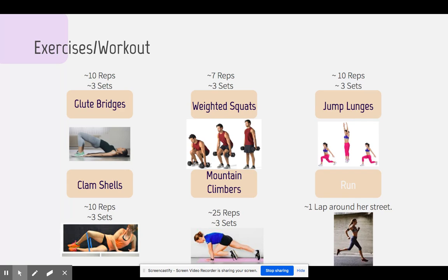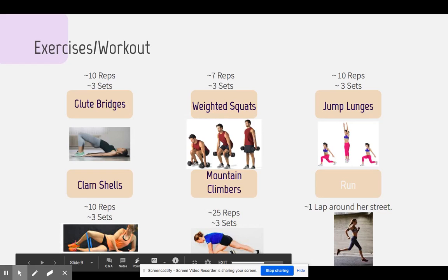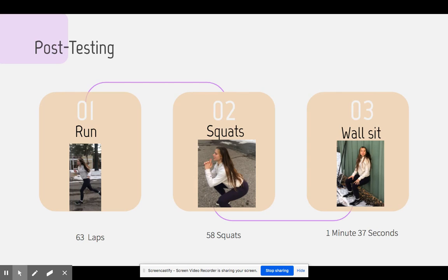The next workout I made her do was mountain climbers. I made her do 25 reps in 3 sets. This targets endurance and glutes. And for the last workout, I made her do a run around the block, and her block was around half a mile, and this targets endurance, quadriceps, glutes, and hamstrings. I made her do these workouts on the weekdays, except for the weekend she had off.